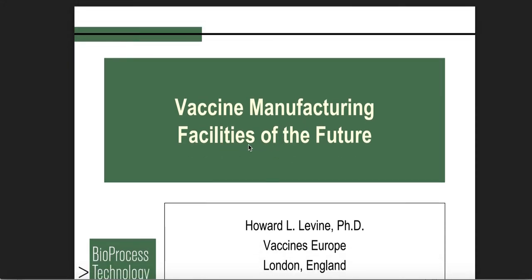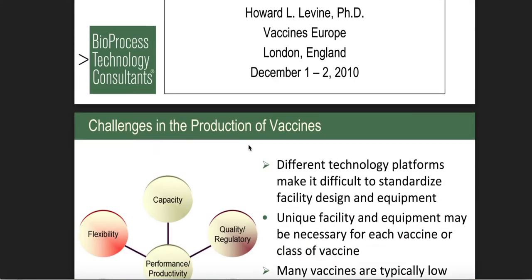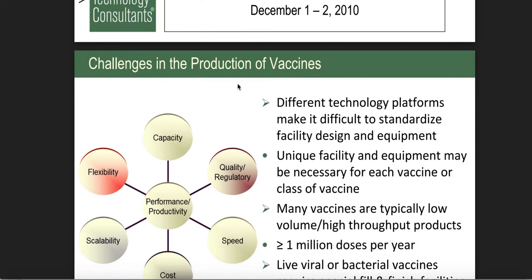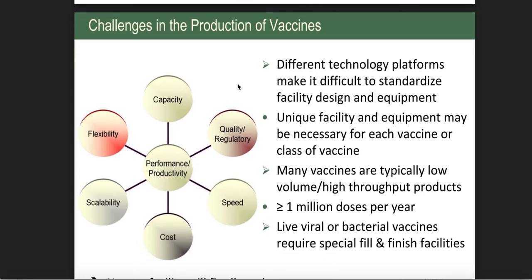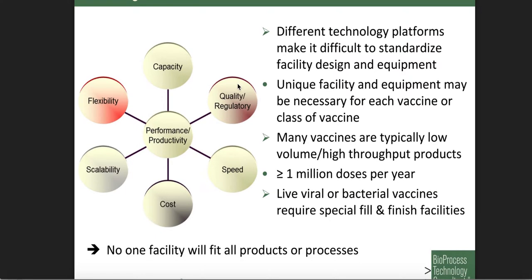Vaccine manufacturing facilities of the future. Challenges in the production of vaccines. Different technology platforms make it difficult to standardize facilities, design, and equipment. Unique facility and equipment may be necessary for each vaccine or class of vaccine.